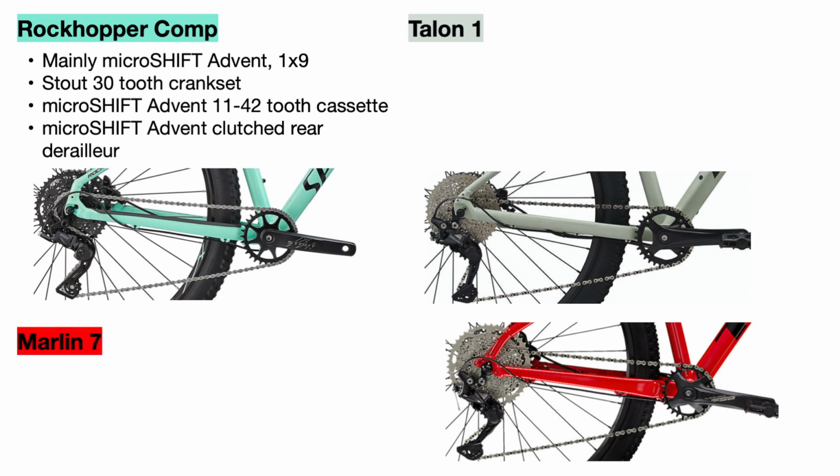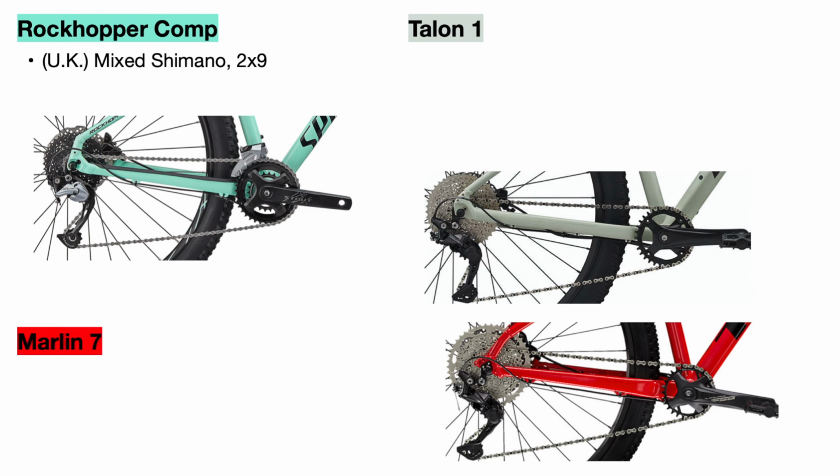And I should mention that all three of these bikes come with a clutch mechanism on the rear derailleur, which allows you to add tension to the chain to prevent it from falling off the bike or making a lot of chain slap noise. I should also note that the Specialized Rockhopper Comp in some other countries like the United Kingdom actually only comes with a 2x9 drivetrain with mixed Shimano Altus and Acera parts, which is actually very different from the Microshift one I just discussed, but I can talk about this more at the end of the video.